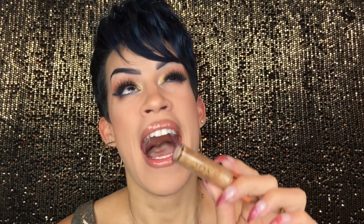The Dose of Colors Katie and Desi collab lip gloss. This is the first time I'm using this on video. I believe it sold out, so I do apologize, but it went perfect with the gold that's on my lids. My bad, but I love this. It looks really, really glossy.